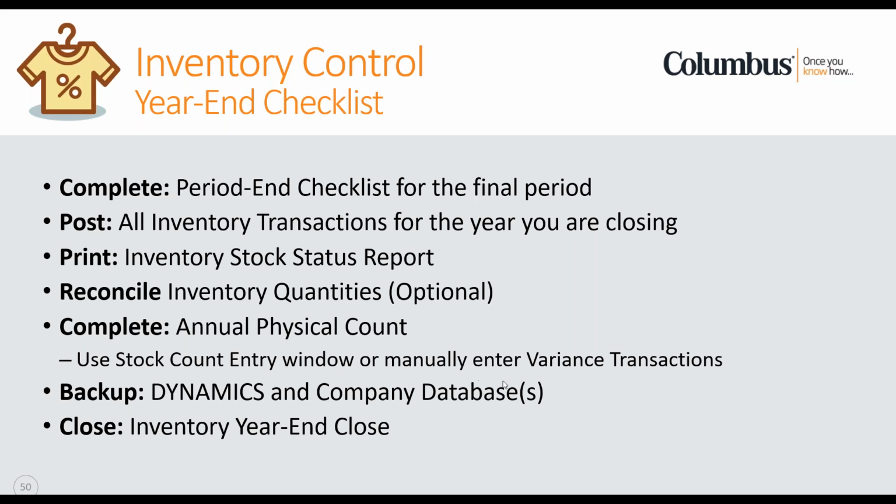Then finally, make another backup. If you didn't just make one, make another one. Sometimes we don't close inventory on the same date that we closed AR and AP. So if that's the case, make sure that you do have a backup before this close.